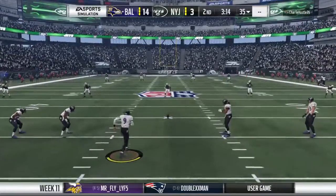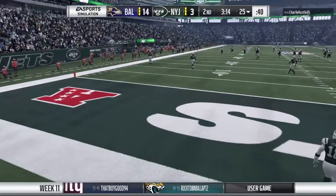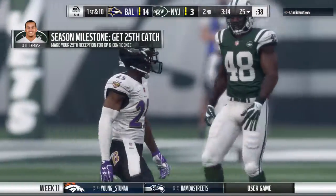Here's Tucker now out to kick this one away. And this will not be returnable. It's out of the back of the end zone for a touchback. So out now come the Jets.